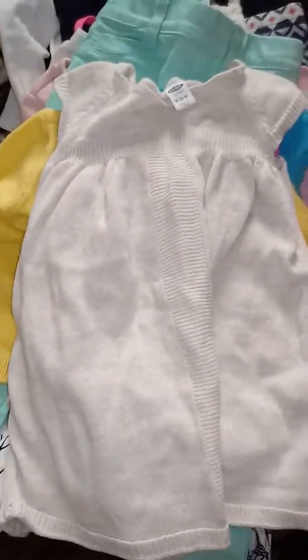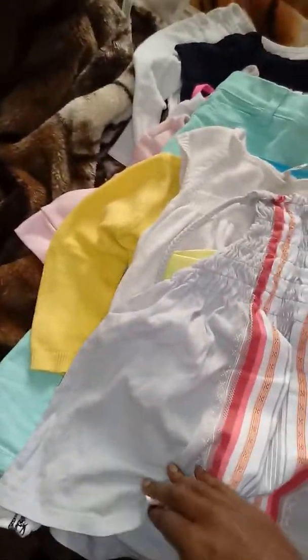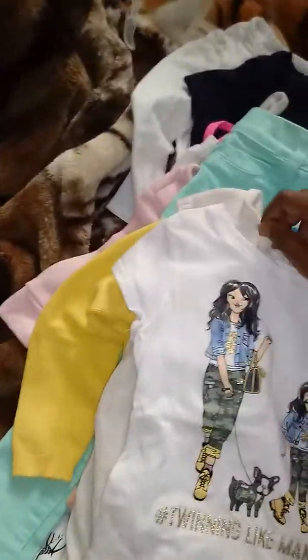An Old Navy sweater dress. Garanimal shorts. I think this is meant for a bigger girl. Yeah, it's meant for a bigger girl. It's a halter top. So if I get a bigger kit, which I am planning on getting, I already spoke to an artist.